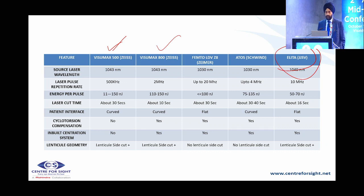The source of laser is approximately the same in all, that is 1043. Now, when you look at the pulse repetition rate, the newer lasers coming in have a higher repetition rate. That means they move faster. The first one, the 500, was only 500 kilohertz. You've gone up to 2, and up to 20, and this is 10. So the Zemer can go up to 20.